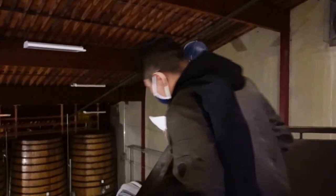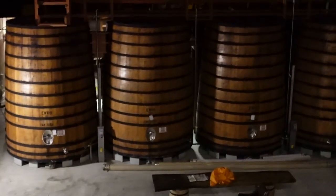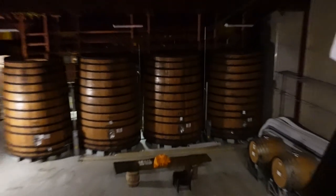Oh, this area here, actually, used to be filled with more of those wooden tanks. Yeah. We actually took them out, and what we're going to ultimately do is turn this into a lounge area for tastings.